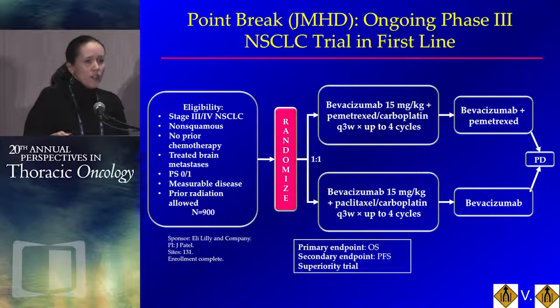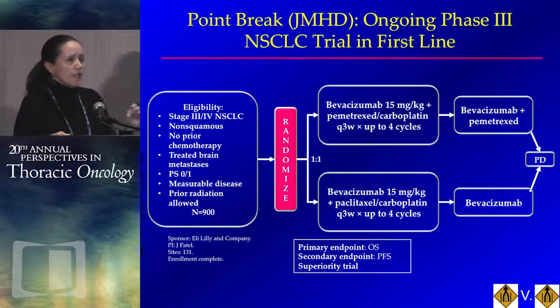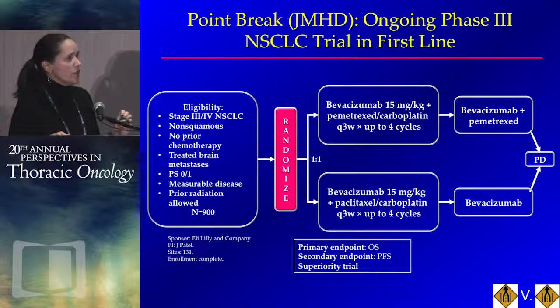This is not really a study, the PointBreak study, that was testing two different maintenance strategies. It was testing different induction strategies, but I think is important to mention in this context. This was looking at the 4599 strategy of carboplatin, paclitaxel, bevacizumab versus a pemetrexed, carboplatin, bevacizumab regimen. The maintenance strategies were different. In the pem arm, the bevacizumab was continued with pemetrexed, whereas just the bev was continued in the taxane arm.